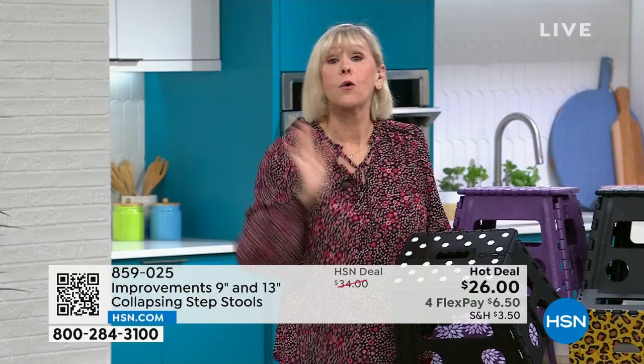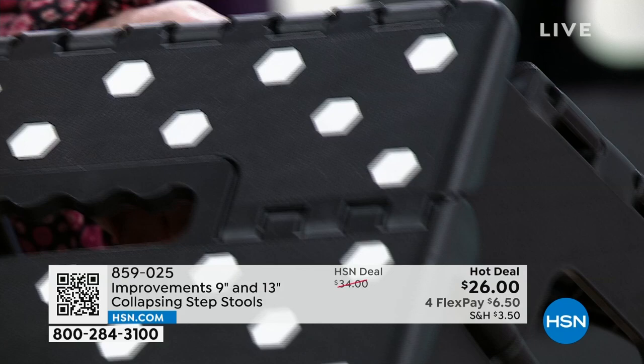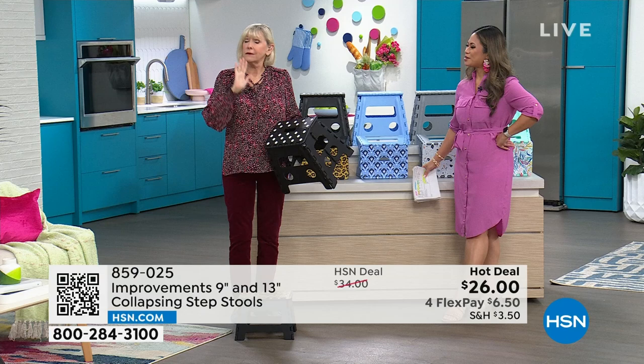Now the surface area on the 13-inch is about 14 by 12. So this is for big guys' feet as well. On the 9-inch, it's about 12 by 10. Now, a little bit of business. If you are a little uncomfortable about stepping up on a 13-inch, it's a little high, but it's going to give you that height.